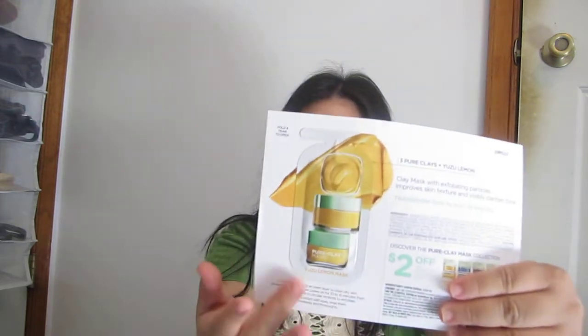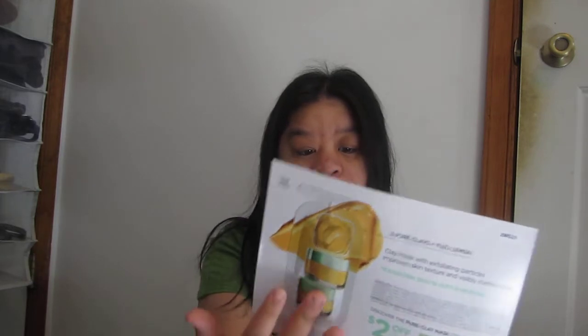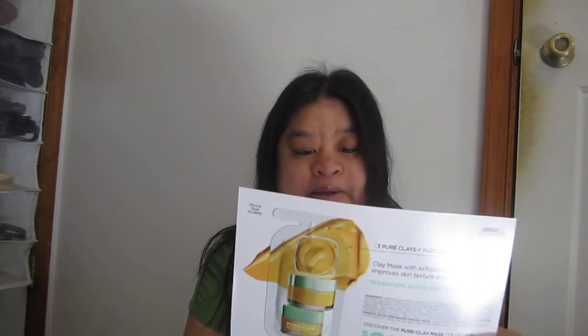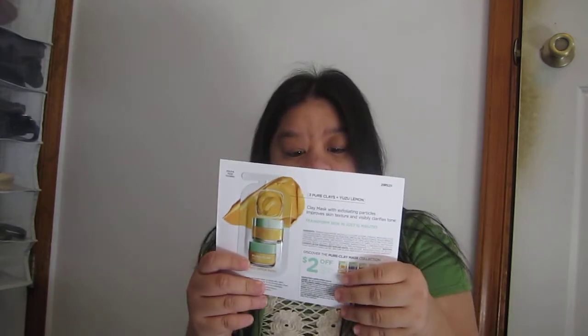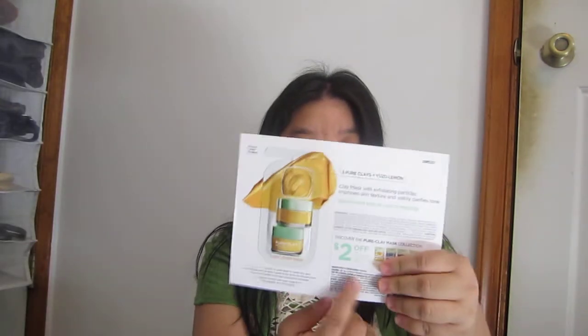Sample of pearl clay mask from L'Oreal Paris. Power of yuzu lemon mask. Yuzu is lemon, so the power of yuzu and lemon mask. So yuzu is lemon, but I don't know why it says yuzu lemon. For people who don't know what yuzu is, I guess they have to put yuzu lemon. Three pearl clays from L'Oreal. And then $2 off coupon.